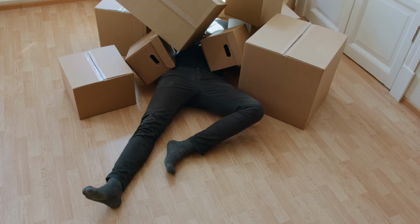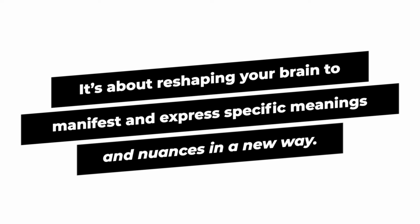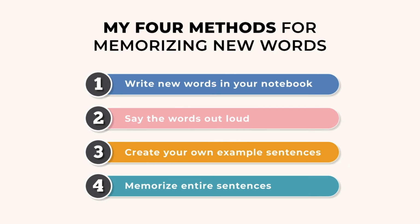So the goal of the methods I'm about to share is not just to learn the meanings of specific words, but to integrate the words you have learned into your everyday ready-to-use toolbox so that you can pick them up and use them whenever you need when you speak. After all, learning new words is not just about storing as many words as you can in your short-term memory. It's about reshaping your brain to manifest and express specific meanings and nuances in a new way. So the approach must be proper and slow rather than quick and shallow. The methods of memorizing new words that I am sharing in this video will take a little bit more time to practice, but they certainly help make the words available in your system to be used in your English speech.